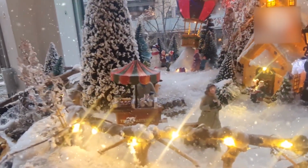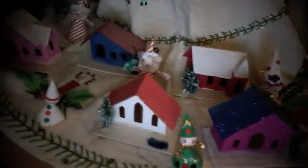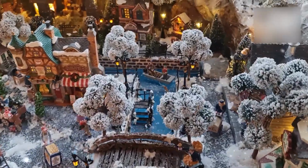For those who recall them, these villages capture a nostalgic era when Christmas decor was about storytelling and magic, with each miniature scene adding a bit of wonder to the season.